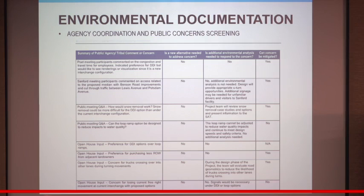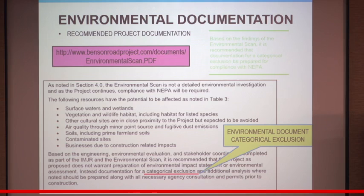Is analysis needed to respond to their comment or concern, or can their concern be mitigated? And so we put all of those in there. This is all really compiling for us to get to a decision on what the right option is to move forward with. And so we went through that process for all of the options.